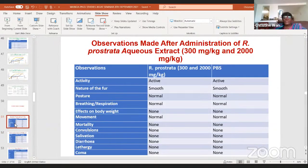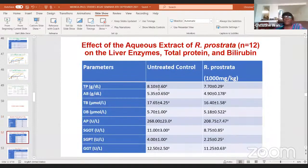So for subchronic toxicity, the extracts were given for 28 days and observed the same like in acute toxicity studies. But then at the end of the experiment, after carbon dioxide euthanasia, blood was drawn quickly by cardiac puncture, and it was tested both for biochemistry and hematology. So we find that these parameters, the total protein, the liver enzyme tests, are these four. For the last four, the liver enzymes and total protein, there was no difference between the untreated control and Ruellia prostrata.